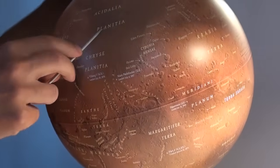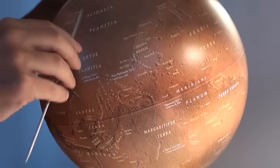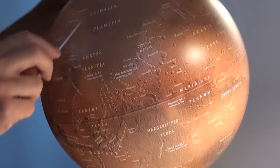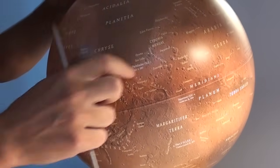Here there are possible mud volcanoes. That's really interesting because when it's mud, it's really a nice place where you can search for life, past or present life.